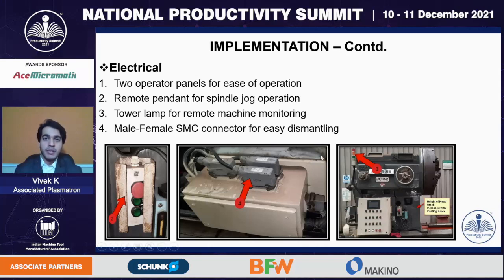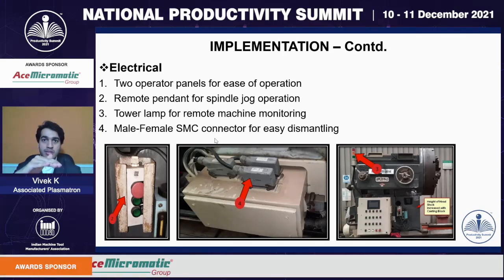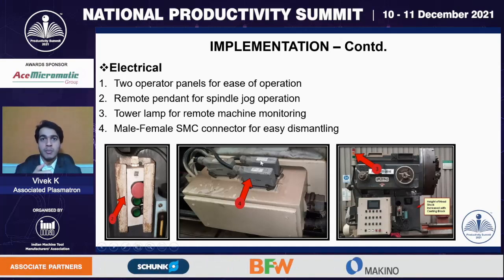We also gave a pendant, which made it easy for the operator to set up the job on the machine. So usually when the part is being clamped on the machine, the operator has to be near the tailstock or the headstock to see whether the center of the job is in line with the center of the machine. So it becomes difficult for the operator to operate on the panel, go to the part, again come back, or maybe use multiple people while clamping the part. But with the help of the pendant, it was easier for the operator to manage that easily.